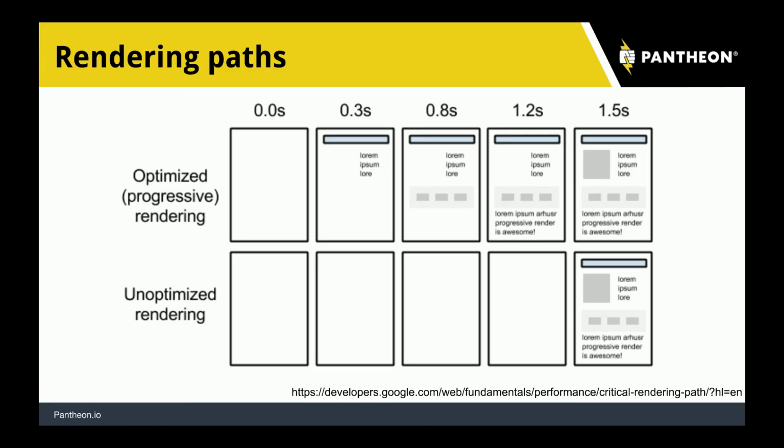So here's a screenshot from Google's developer documentation explaining how browsers process these responses from servers. So even independent of the file size, independent of how much CSS is coming to the browser, we can make optimizations that will make the site feel faster. Depending on how we structure our CSS, depending on how we structure our JavaScript, we can ensure that the most important elements start displaying as soon as possible to the user.